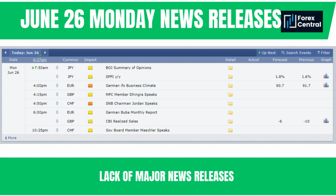4. Increased influence of technical analysis. During periods with a lack of major news, technical analysis tends to play a more prominent role in guiding trading decisions. Traders may rely on chart patterns, indicators, and historical price levels to identify potential trading opportunities. 5. Focus on macro factors.